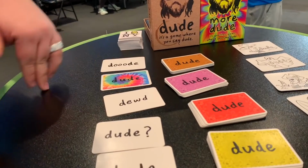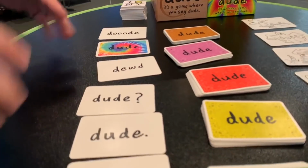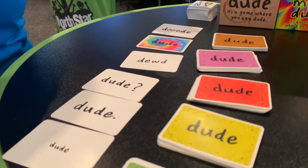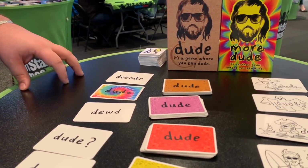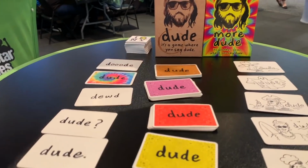If they match, you're gonna score them in front of you. If they don't, you're gonna throw them in the middle. When somebody's done with their entire deck, win or lose, they're gonna say chill. When they say chill, we're done, and we count the number of points, and the most dudes wins. We also have More Dude.